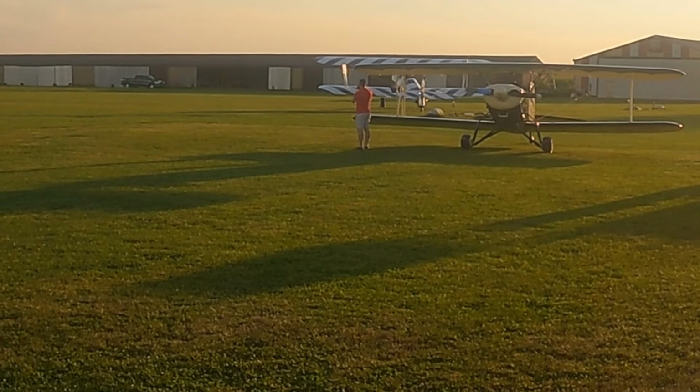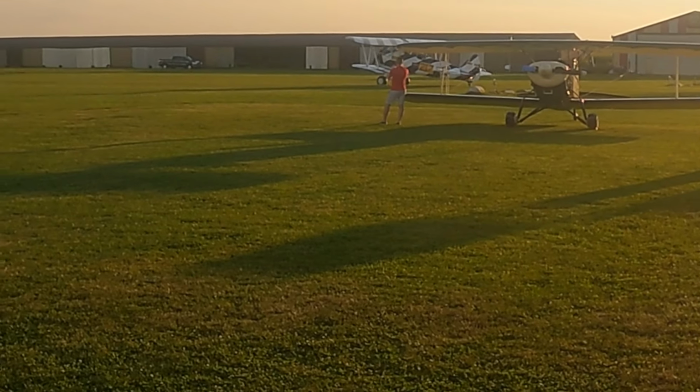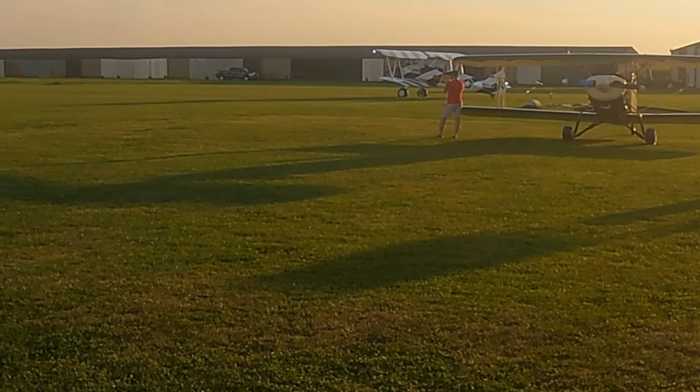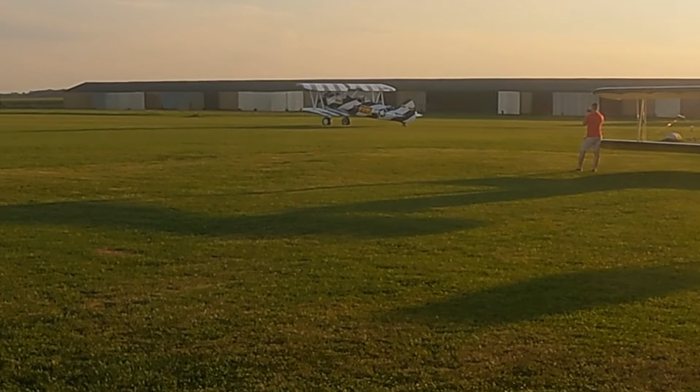And the weather recall Stearman is departing. I'm not sure where it went to, but the next day it was down at the antique airfield, tied down. So I saw it the next day.